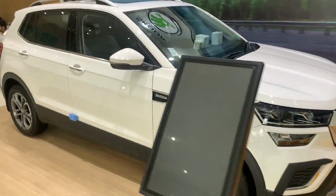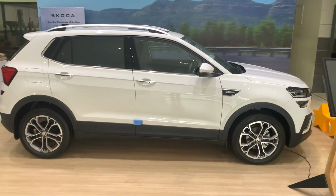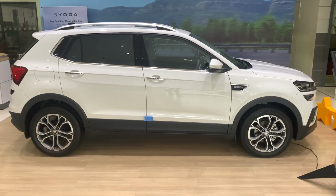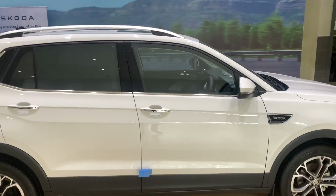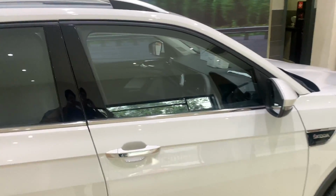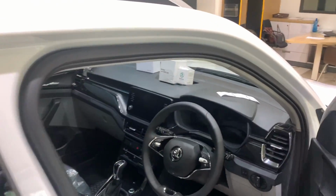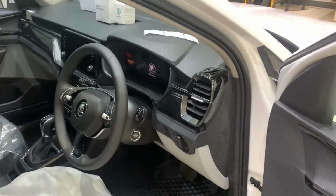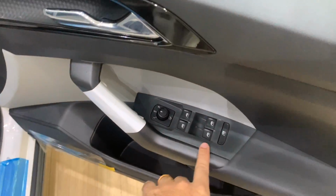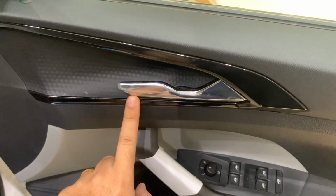Let's have a look at the side profile also. So it's a 4.225 meter in length car. Dimensions are almost the same as a Slavia, 176 centimeters in breadth and 188 millimeters in ground clearance. As we step inside, you can see your auto window function, your ORVM function, your window locking. Door handle is finished in chrome.